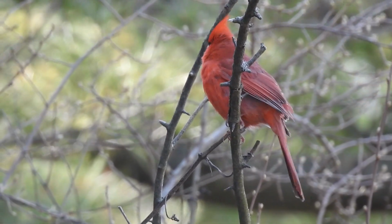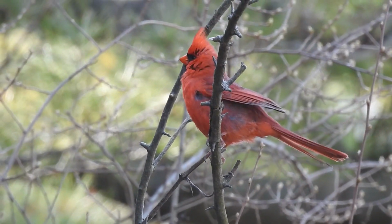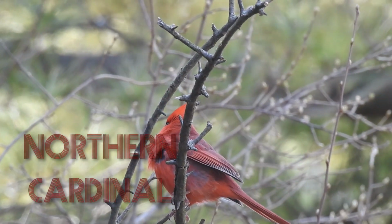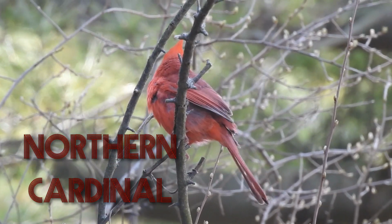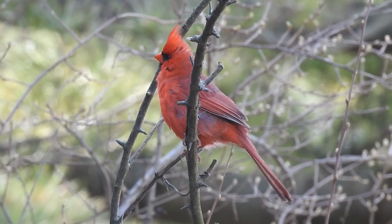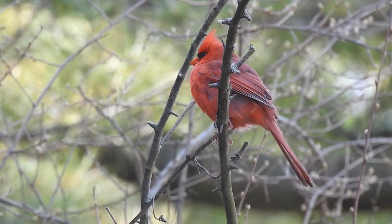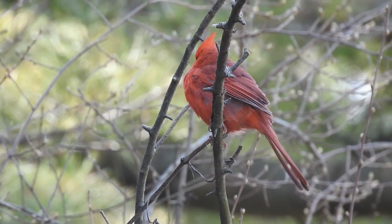Do I even have to tell you what this bird is? Maybe you're from like Syria or something. This is a northern cardinal. Just like the brown thrasher, the cardinal here is singing its guts out.